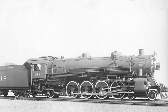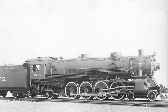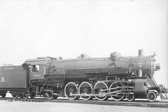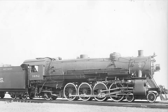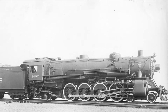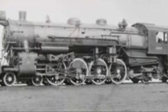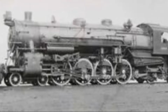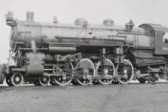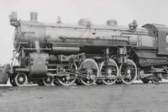These locomotives have 69-inch driving wheels, 27 by 28 inch cylinders, a 200 psi boiler, and tractive effort of 50,290 pounds, and weighed 157.4 tons, 242.9 tons with tender. The tenders can hold up to 12 tons of coal and 9,000 gallons of water. And the valve gear is Walschaerts, Baker, and Southern.